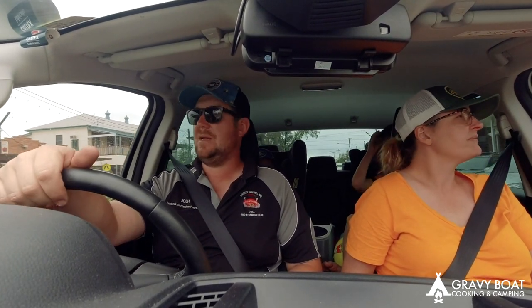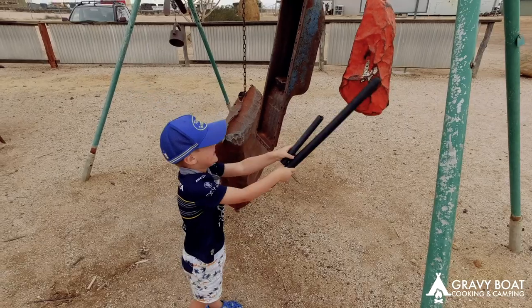Magic there at the nature strip. Here at the Musical Fence in Winton. Let's go on out. Kids have already left me for dead. I'll take them over there now and they can have a look around and show you what music they can play.